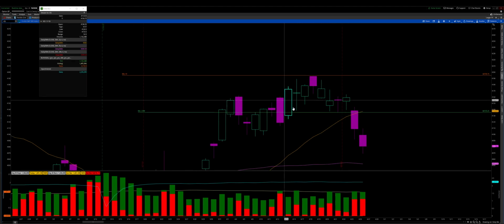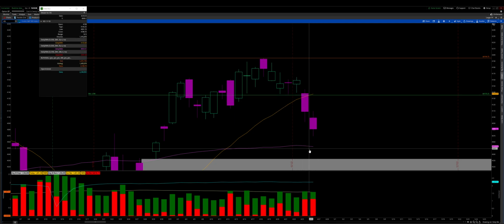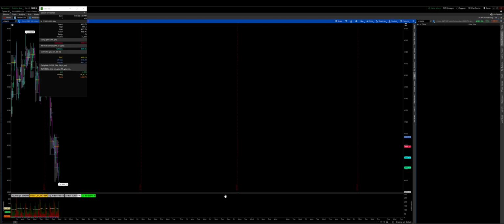All this volume up here, all these buyers up here getting trapped, and then in a short period of time begin to pour out. So let's go ahead and look at our 30-minute time frame.